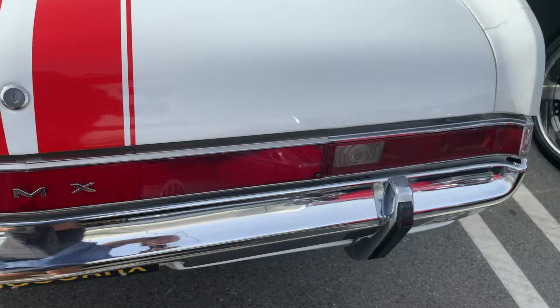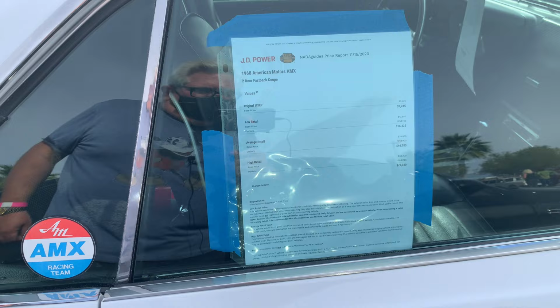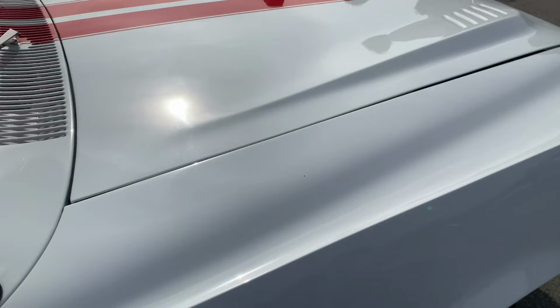This one's pretty clean. These are nice because they don't have quite as high a value as your GM, Mopar, and Ford muscle cars. But they're still popular nonetheless.